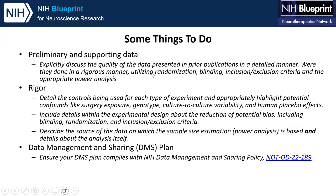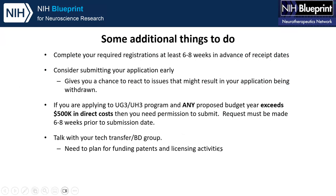Make sure you explicitly discuss the data quality, as I mentioned, and the rigor and the data management plan as required in the funding opportunities. Look carefully at the funding opportunities. The language changes fairly regularly as NIH updates different aspects of it. So make sure you're looking at the latest version of the funding opportunity and that you're following all the rules associated with that.